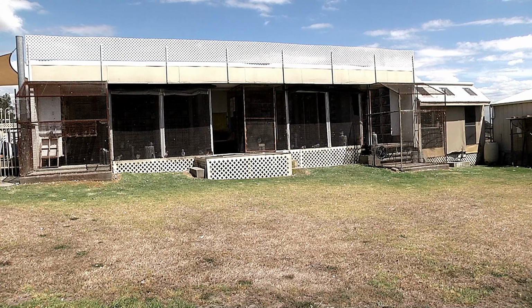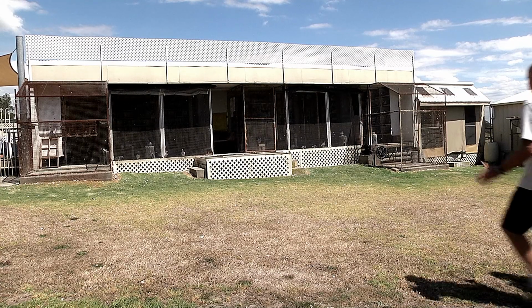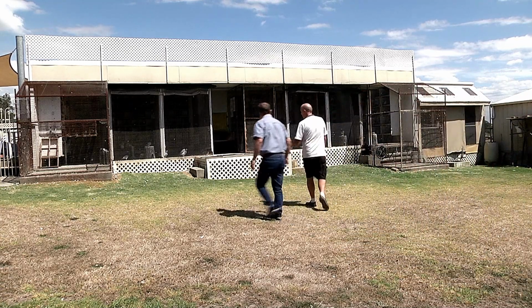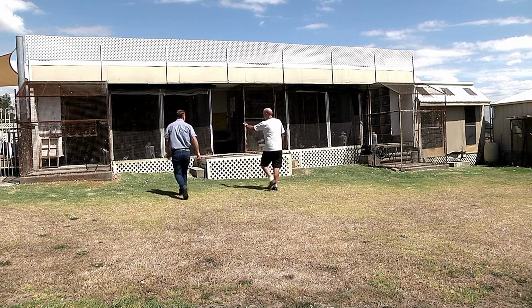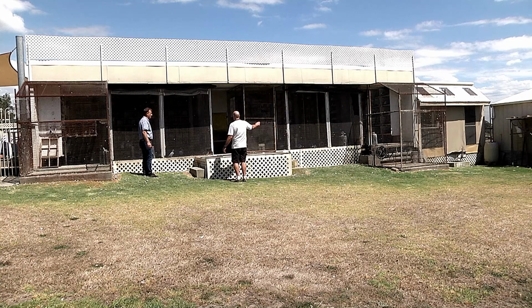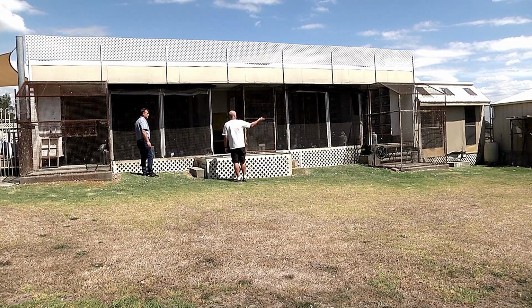Right, this is my race loft. I've got 6 sections. The centre section is the trapping section, and then I've got two sides, 2 sections on this side for the cocks, 3 on this side for the hens, and then the stock cocks up the left hand side and the stock hens down the right hand side.